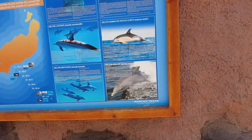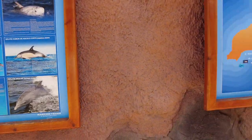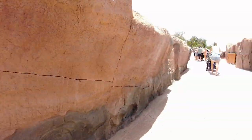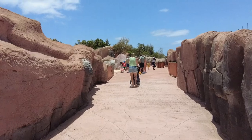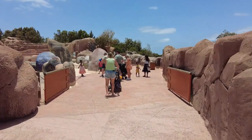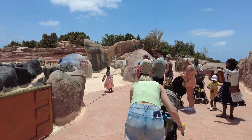All these different dolphins, look. Whoa, I hope they get lots of different ones. I wish they had orcas on that side. I wish this was the orca show. You thought there was an orca show when we was on the way, didn't you?